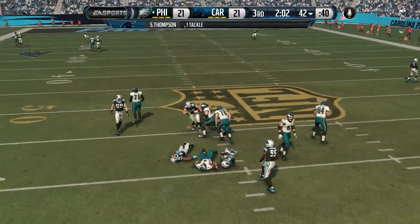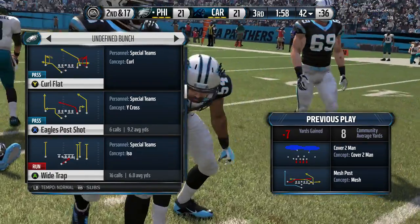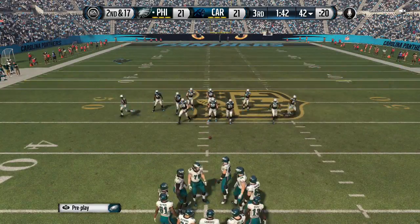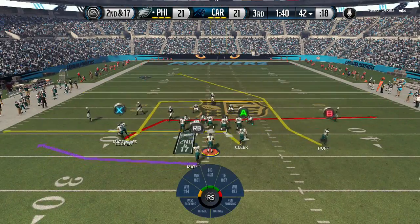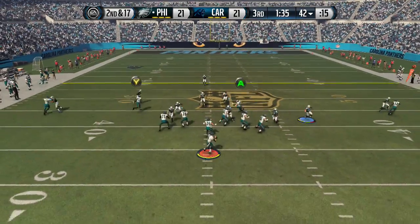Shaq Thompson wraps up the quarterback. That's an awesome job by the outside linebacker. He gets a sack on the quarterback, and nowadays you've got to do it all if you're an outside linebacker. You've got to be tough against the run, cover receivers down the field, and yes, plays like that get to the quarterback.